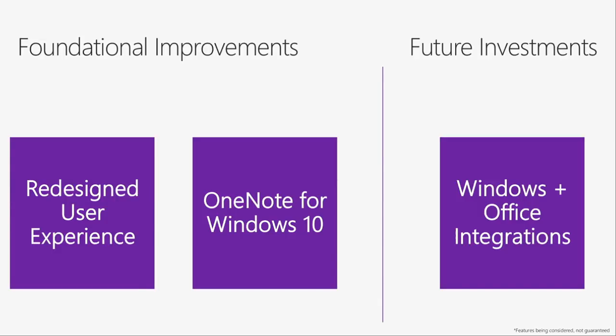On the foundation, we're really selling that one short. We have completely redesigned the user experience for OneNote, and we're going to walk through why we did that and how it's going to help you. Next, I want to talk to you about OneNote for Windows 10, the newest part of the OneNote family, and how we've been taking great steps forwards to make it ready to go and the best way to use OneNote with Windows. And then finally, we'll talk about some of our future investments and a bit of where we're going and how we're going to make this better together as part of the broad Windows and Office family.